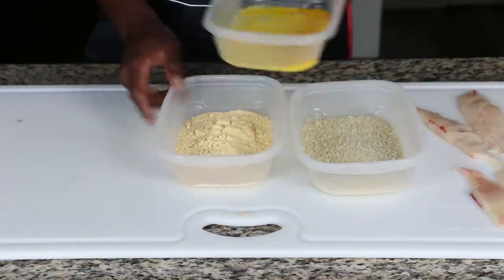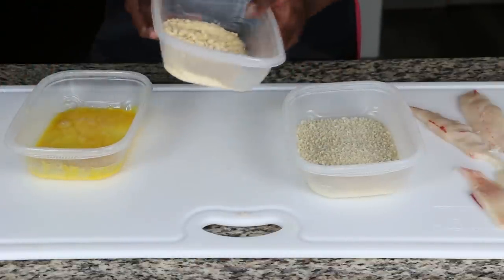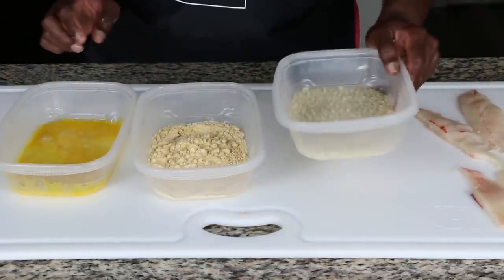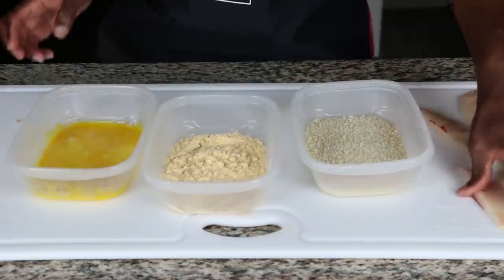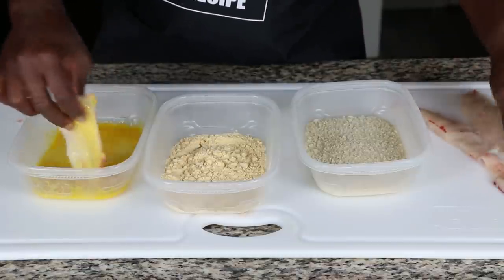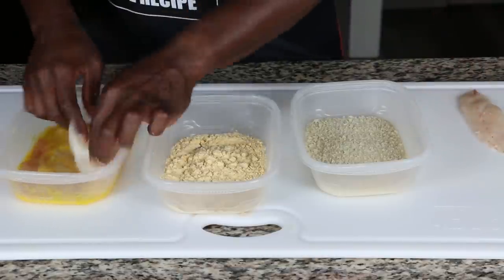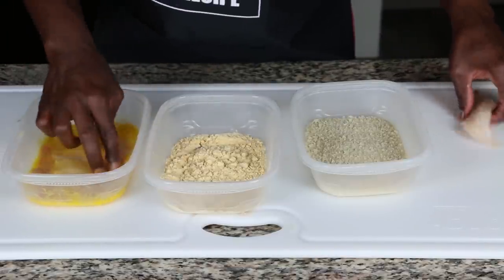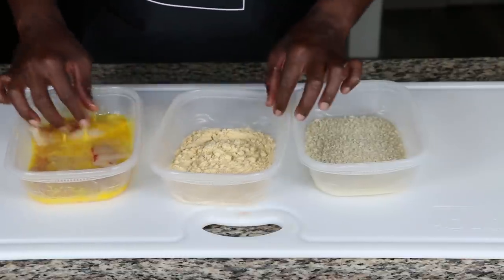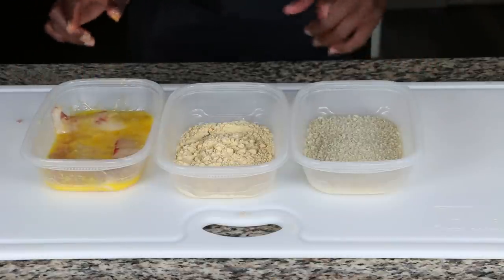So if I'm gonna double batter, you got a couple of beaten eggs, my fish fry flour, my panko breadcrumbs. Simple as that. All right, so we're just gonna put them down there. Get them nice and soaked. This meat is so firm, y'all. There we go. All right, perfect. Just gonna let that soak for a second, be right back.